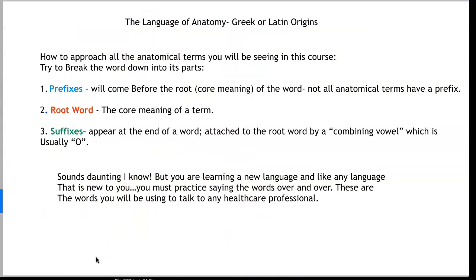So, what a lot of students have trouble with is the language of anatomy, basically memorizing all those words. But remember, you are learning a new language. If you were learning French or Spanish, you have to learn the language. You have to know how to pronounce the words. You have to understand what the words mean. That's what you're going to be doing in anatomy. And at first it seems overwhelming, and pretty soon you start saying the same words over and over again, and you have to say them out loud. That's the only way you're going to feel comfortable with these words, is by saying them out loud.